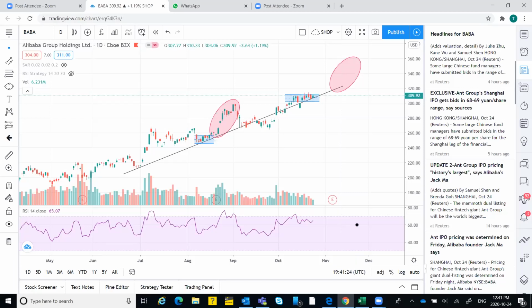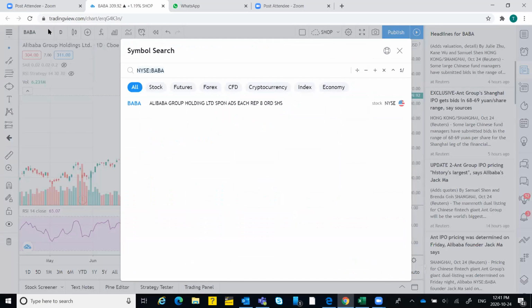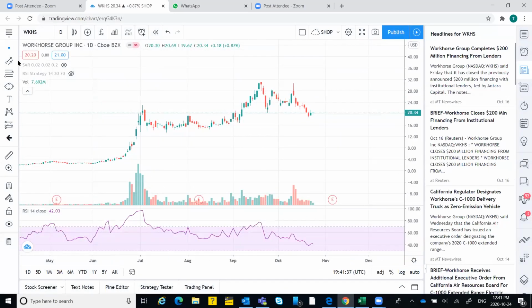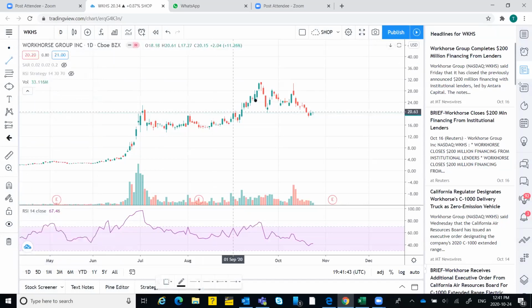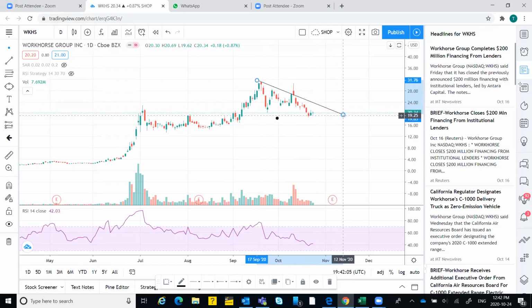Can we see the Workhorse? WKHS. Workhorse is in a downtrend at the moment. I did a silly mistake. I bought this stock when it was at $28.54. No problem, it happens. You learn from your mistakes. So overall, we have a downtrend here.